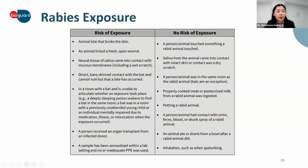Next is direct bare skin contact with a bat. As we all know, bats are a vector of this disease. And if you're not sure whether a bite has occurred, because for example you were sleeping and when you woke up you suddenly had a bat in your room, or if you have a child who cannot speak yet, or someone under medication who is not aware of a bat, then it is a risk of exposure. Next is if a person receives an organ transplant from a donor with rabies. And last is if, in a lab setting, the sample of the rabies virus has been aerosolized.